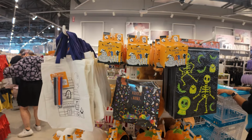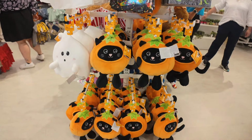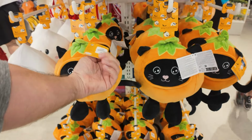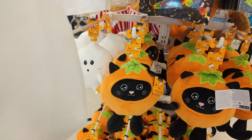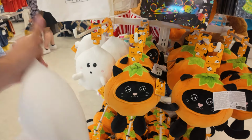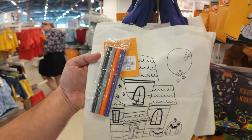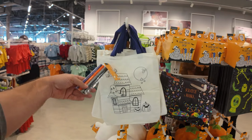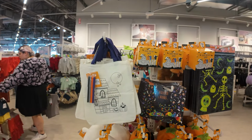Oh, take a look. Halloween stuff that literally just got placed here in like the last 20 minutes. Halloween cat plush. How much is that? $10. The little ghost, I'm assuming, is probably the same amount. Yep, tan. Look at this, a little canvas tote bag that you color yourself. Now that's fun. That's only, is it? No way. That's only $3? $3, you can be an artiste. You can do a little crafty work.